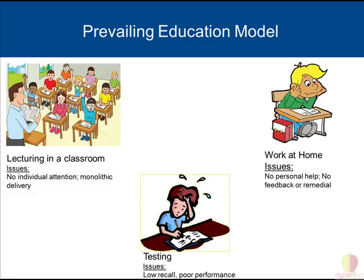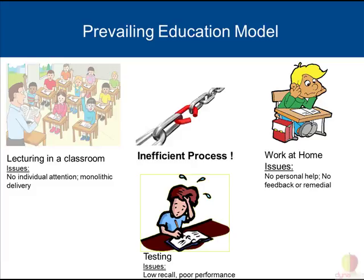Similarly, for homework, there is no way by which every student is being continuously educated on where one is going wrong, what one should do to improve in the problems that one has attempted in the homework, and there is no feedback or remedial as such for the homework. And what's happening? Tests are conducted every 15 days or a month, and basically it further demotivates people who have not been able to do well. These three pillars finally create a highly inefficient process. There's a need to make all these three pillars highly efficient for every individual. The question is how we have done it. We'll explain this in subsequent stages of the presentation.